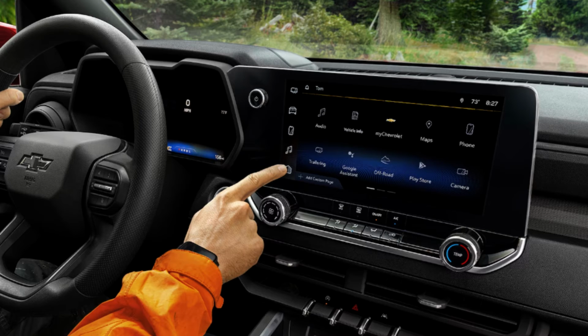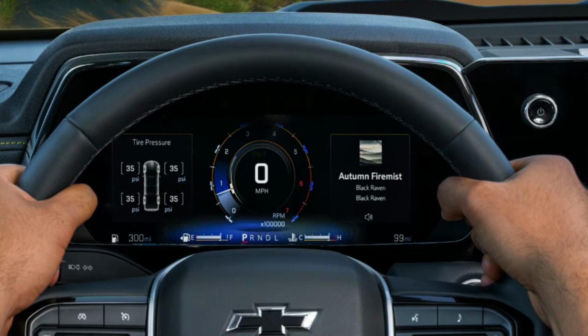It's not one of those ones that's just kind of sticking out of your dash and you're wondering where it's coming from. This actually looks good. Wireless CarPlay, Apple CarPlay, and Android Auto capability. 6-speaker audio system is standard, but the Bose premium system is available depending on the trim.